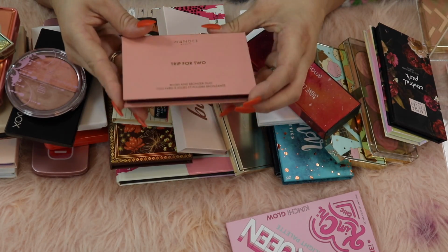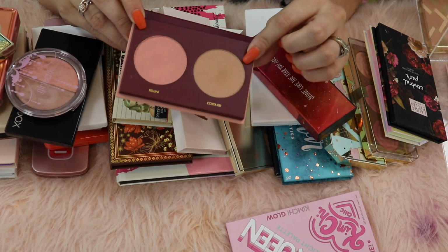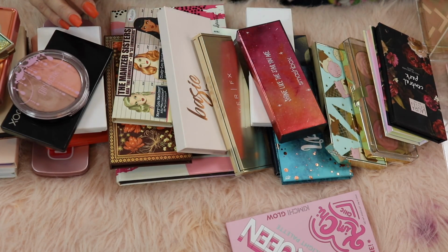The Wander Beauty Trip for 2 Blush and Bronzer Duo. This Coaster Eye Bronzer I had a mini of and I used up the entire thing. It's gorgeous. I'm going to keep this. This blush is beautiful. This is a great little travel palette.